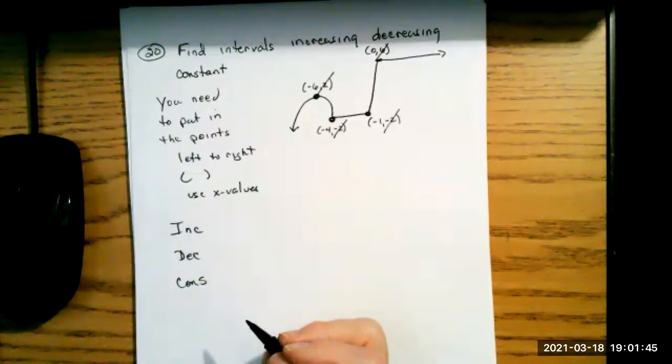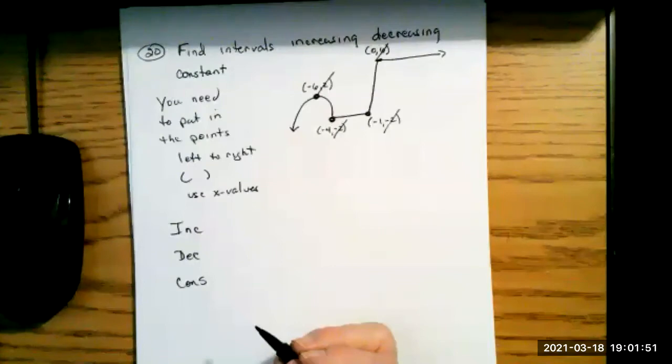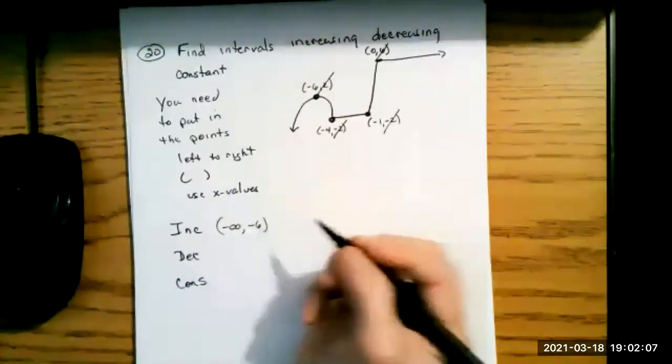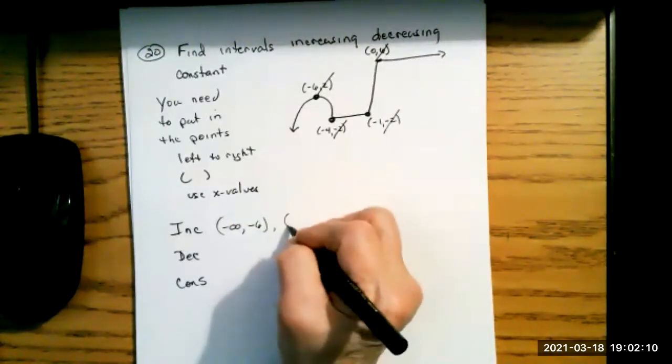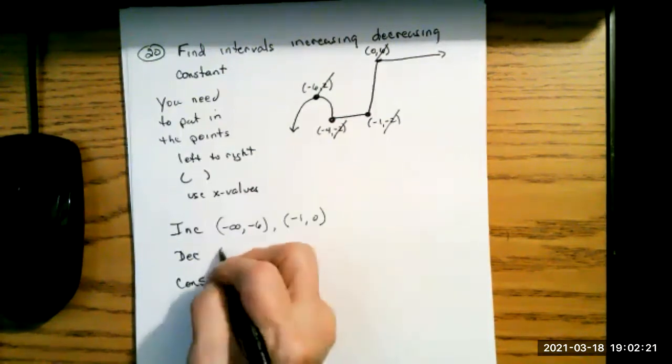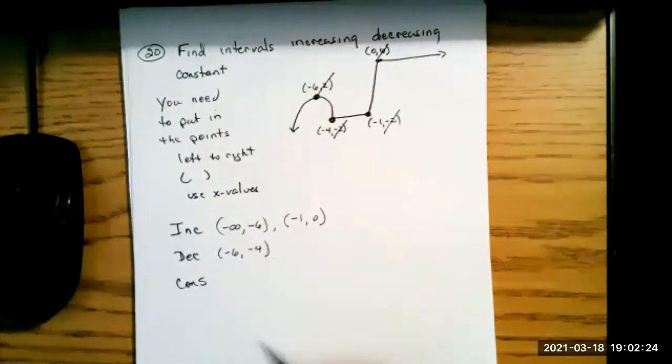Let's pick somebody. Lori, pick one and decide what it is. I will do increasing. It's increasing from negative infinity to -6, comma, it's also increasing from -1 to 0. Good. Okay, Amanda, pick one. It's decreasing from -6 to -4. Good job.